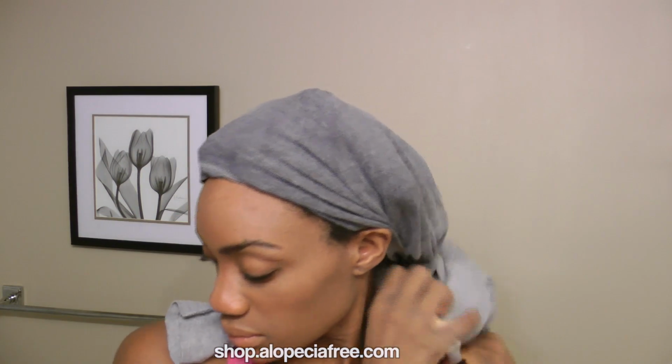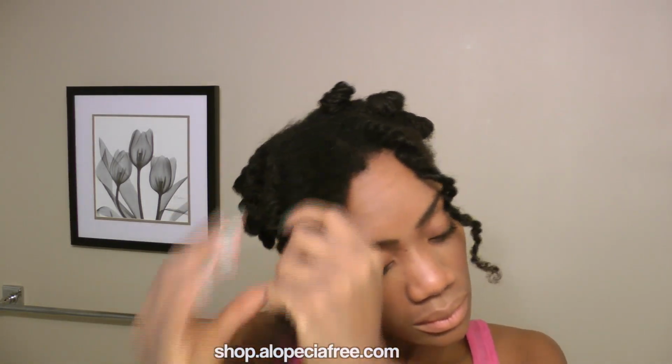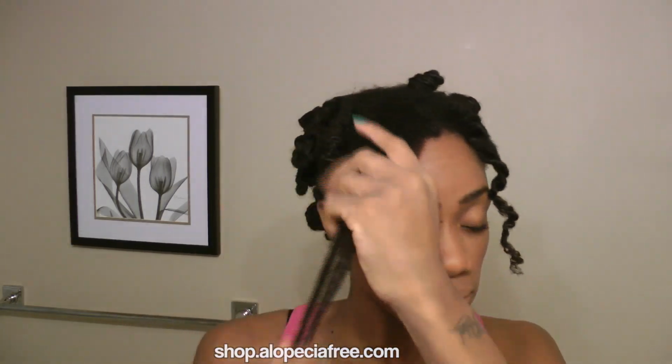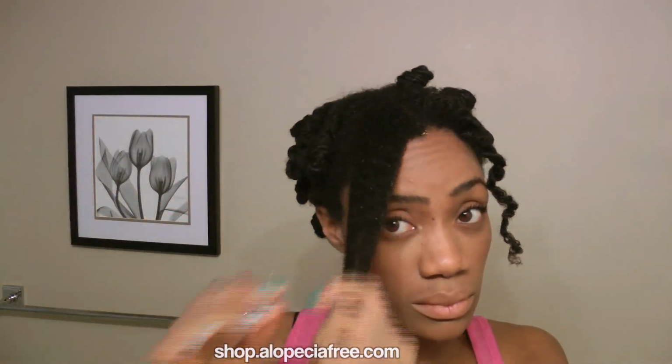For me, many of you know that I come out of the shower, I towel dry my hair, or I put a little t-shirt around my hair to soak up a lot of that water. Then when my hair is still a little bit damp, I use a little bit of my oil blend mixture and apply that onto my hair strands. Then I follow that up with a very light coating of the whipped mixture that I have. That seals all of that moisture into my hair strands, and it keeps my hair really moist, really soft.